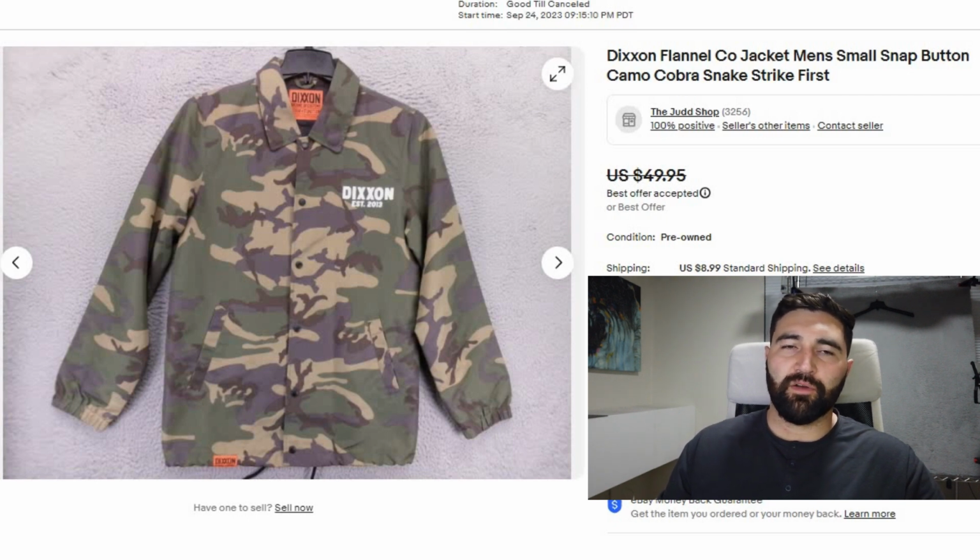This wasn't from one of my local buyouts. This was actually found at a thrift store, so it was either $7 or $10.